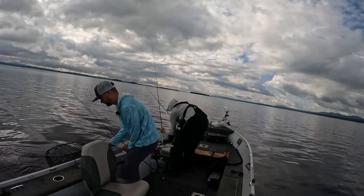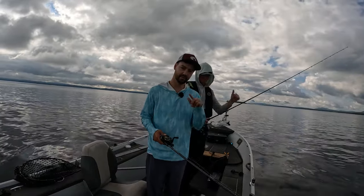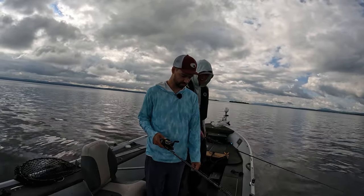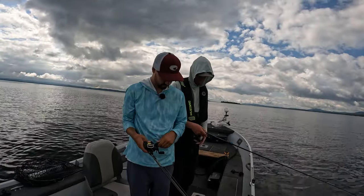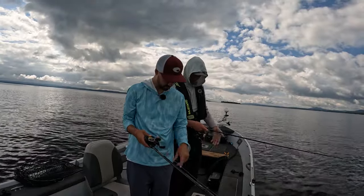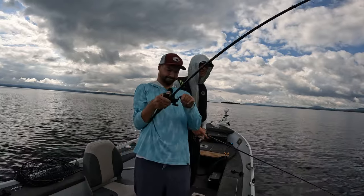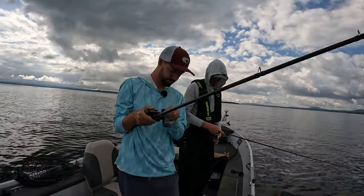Right in the mouth. So we're using the Garmin LiveScope Plus, so the LVS34 transducer. And, ooh, there's one suspended, yeah. Oh, here comes one skyrocketing. It's on you. Cool. Oh, there's a second one with you? Yep, get him.